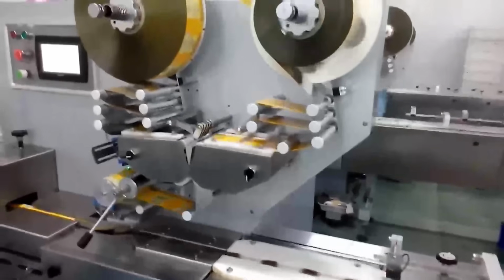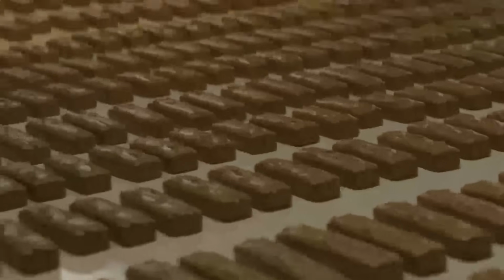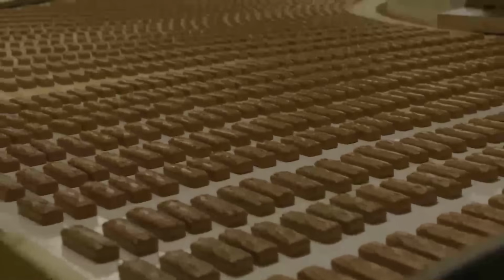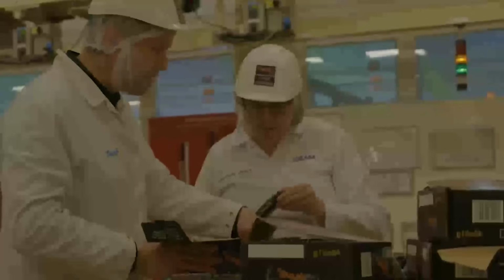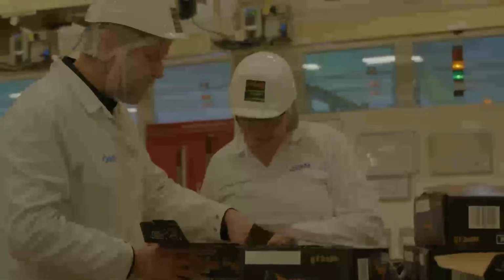This machine feeds a continuous roll of printed film into a series of folding arms and sealing jaws. As each bar enters, the film wraps around it in a tight, tubular sleeve, and heated crimp jaws at either end form the back seal and the end seals simultaneously. The temperature of these jaws is maintained within a few degrees of the sealing material's activation point to ensure strong, clean closures without melting or burning the film.